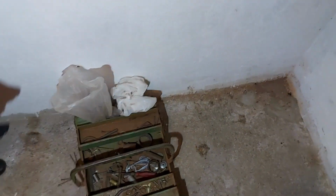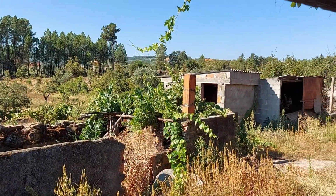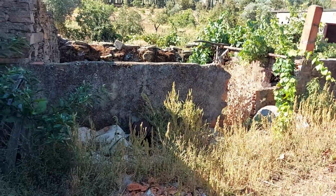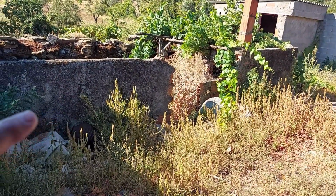So that's just a quick look around there. We'll go out through the main door again and into this little courtyard, which I think will be quite nice for sitting down under the shade, with a view down there. What I'm hoping to do is take this wall out. I don't know whether I can point this wall here and that there.